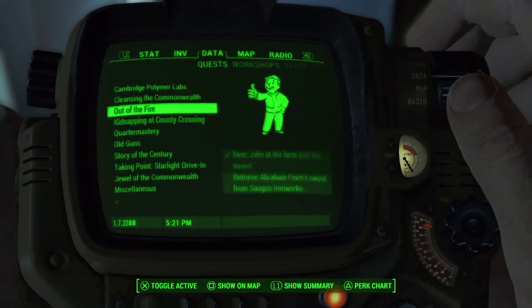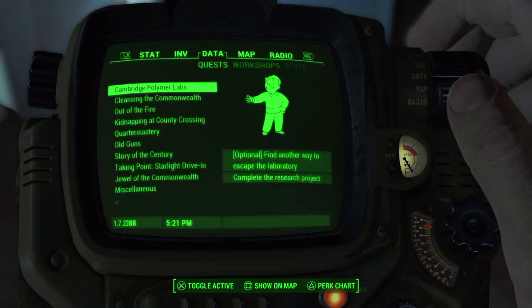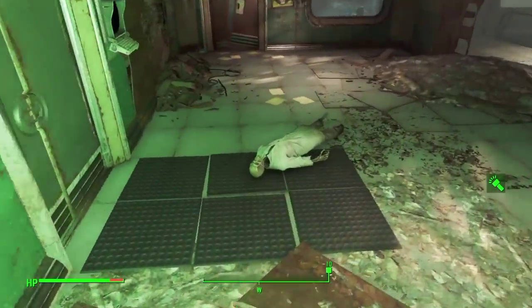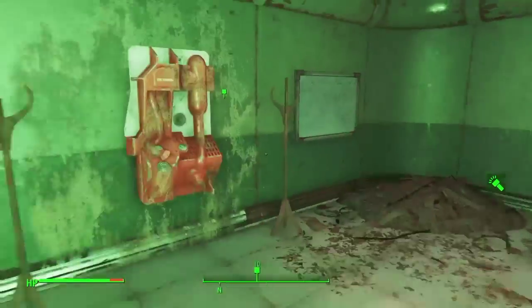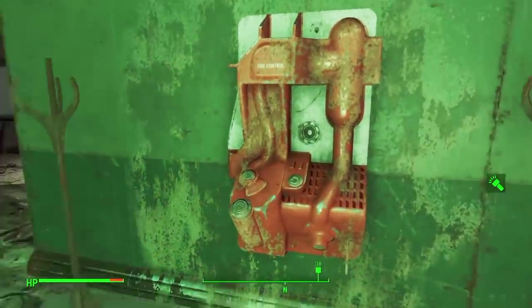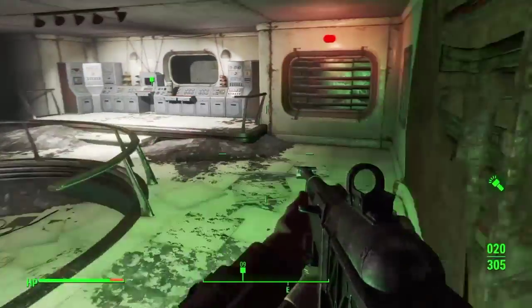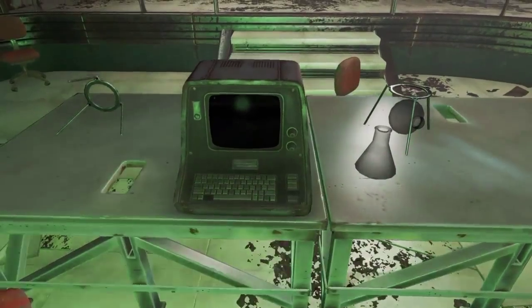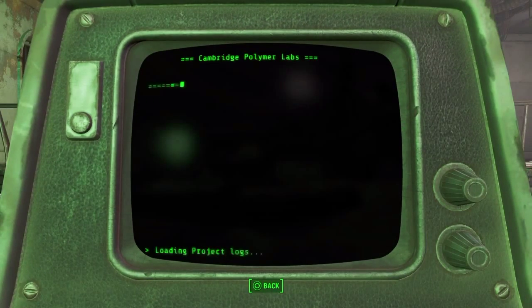So once you find all the chemical reagents and the isotope, you bring the chemical reagents to the science room, which is coming up on the right in a couple of seconds here. So this is the room, and I'm just going to look at the terminal here quickly. I'm assuming this just gives you a little background knowledge as to what the scientists are trying to do here.